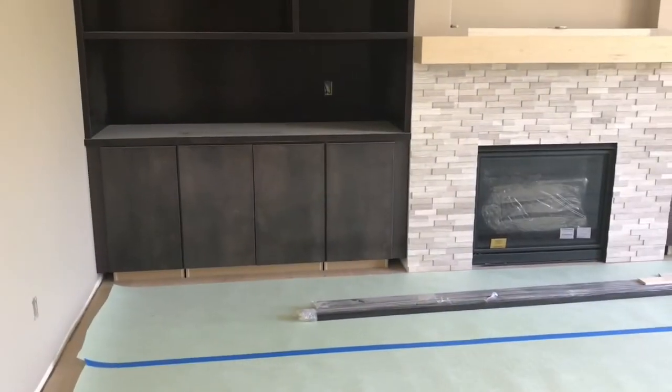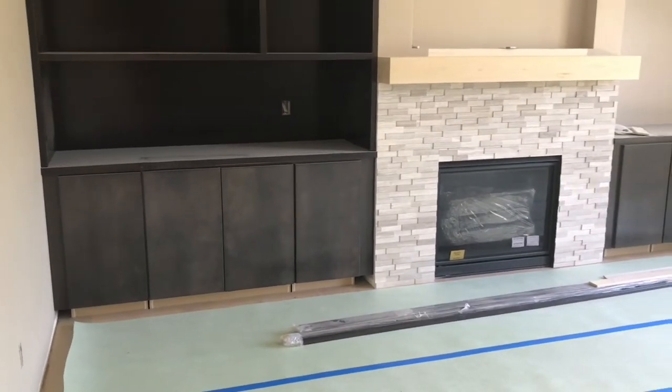Next, we're going to take a look at and talk about built-ins. So these built-ins here are actually a dark gray color.